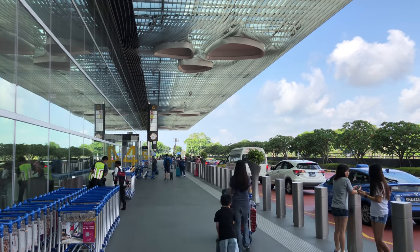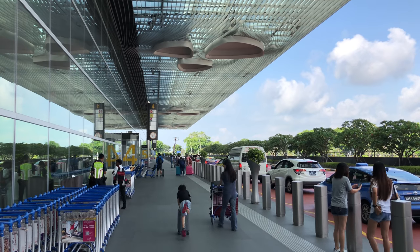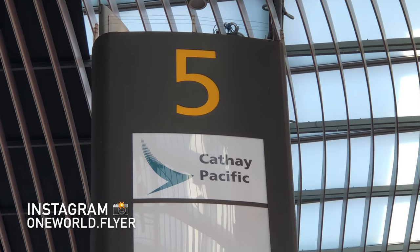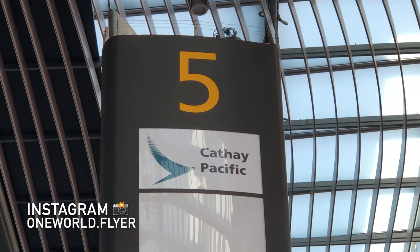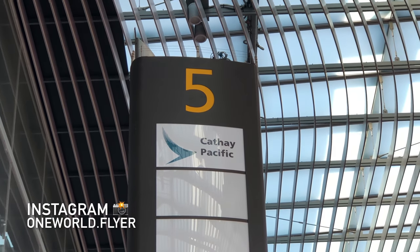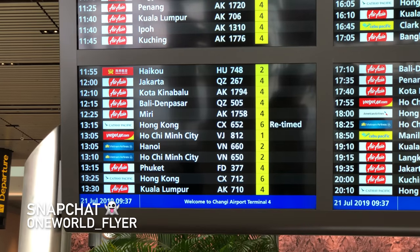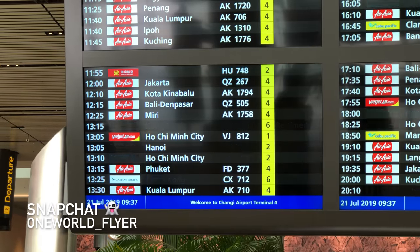I'm at Singapore Changi Terminal 4, and today I'll be flying Hong Kong's flag carrier Cathay Pacific A350 all the way to Hong Kong. Terminal 4 was opened in October 2017, and Cathay Pacific was one of the first airlines to start their operation here at Terminal 4. They also have their own lounge here, which we'll visit later.